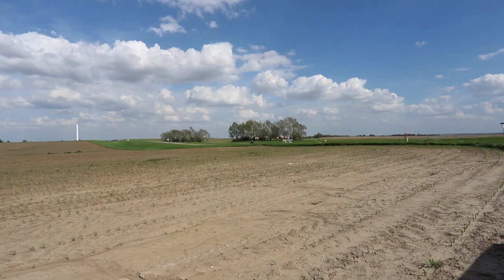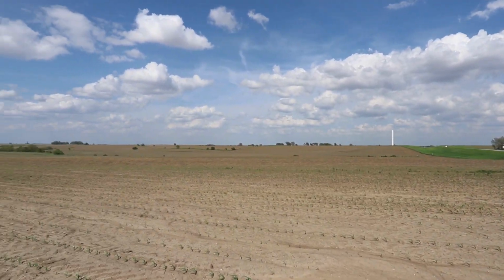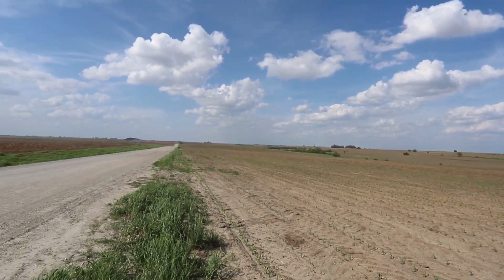Hey guys, welcome to Kansas, the land where there's more corn than cell phone signal. In all fairness, this is a beautiful place. This is just a gorgeous, gorgeous place. I just don't feel like it gets enough credit. The land stretches forever and the sky is enormous. It's really, really cool. And I met my wife here, so Kansas has got it going on.